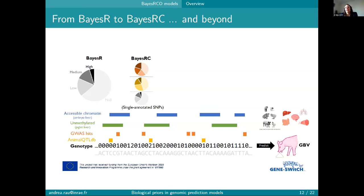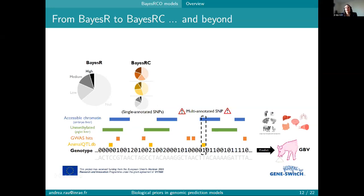Now, if we get at this idea that we have multiple annotations that might arise from our multi-level, multi-tissue assays coming from, for example, the GENE-SWitCH project, we'll see that very quickly we'll arrive at situations where we'll have SNPs that have multiple annotations. And that immediately runs into a problem for the BayesRC approach, which necessarily has to factorize our model into these independent categories. So this was the primary issue that we wanted to account for with a novel set of models that we developed.